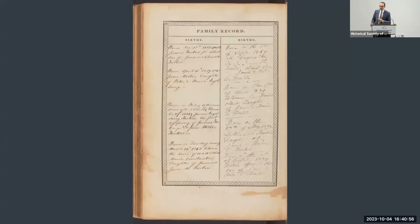And the Bible itself not only has religious importance, but it also has genealogical importance to the family, because generations of the Forten family from 1839 to the present day have added births, deaths, and marriages, records of those, to the family record pages of the Bible. The most recent addition to this is from 1995, and that's Kip's daughter, Taylor, born in 1995 out in Illinois.